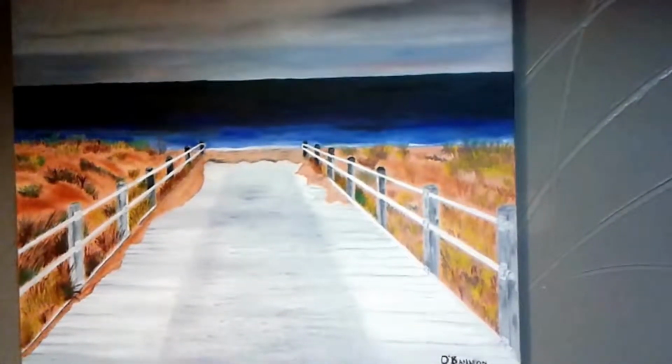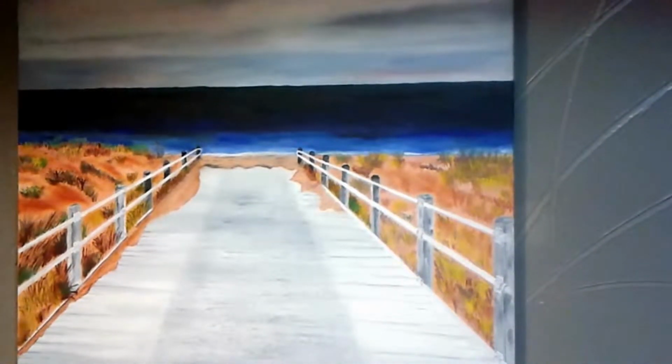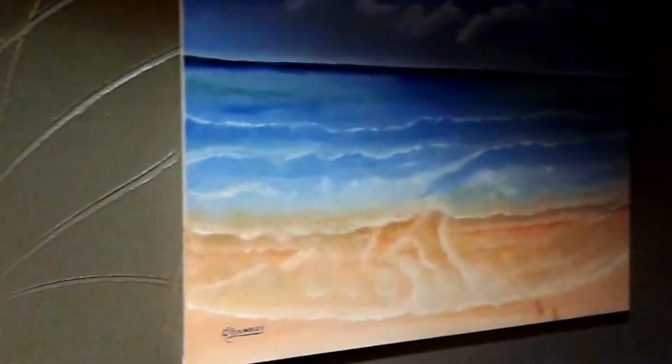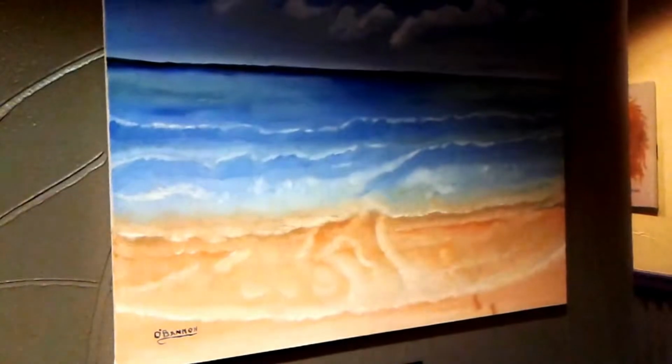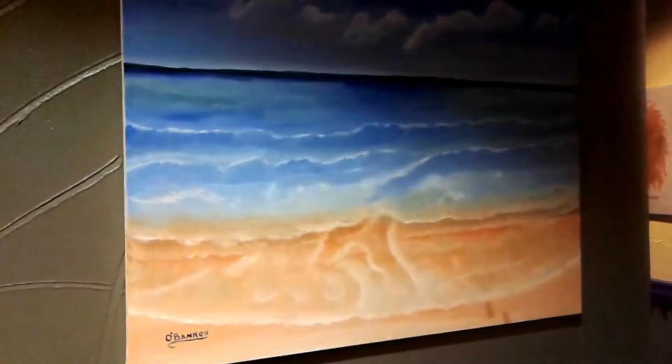And these are vacation spots. This is actually Florida. Both of these are beach scenes that we experienced while we were in Florida. We took some pictures, captured them, and went from there.